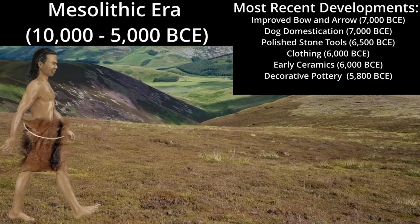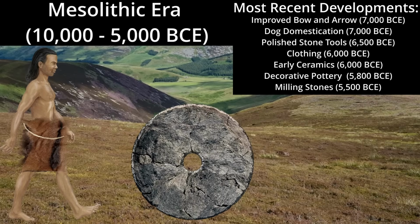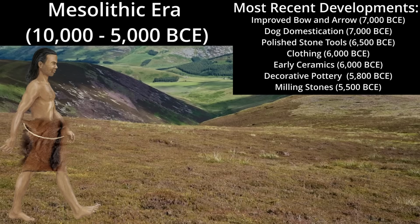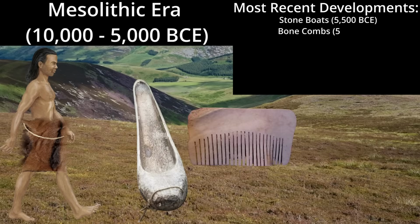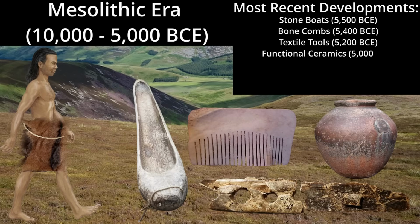You know what? Gort is tired of all these small tools. He wants to do something big, so he creates the milling stone to crush anything he wants, just because. This will definitely be important later. Then he gets a bit ambitious with inventions like stone boats, bone combs for his hair, and some better tools for clothing, and upgrades his clay pots.